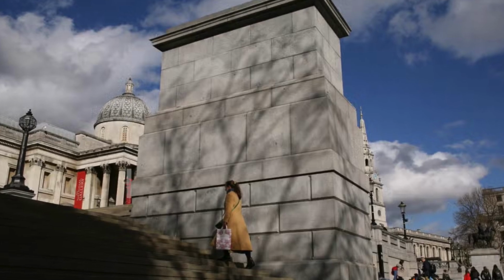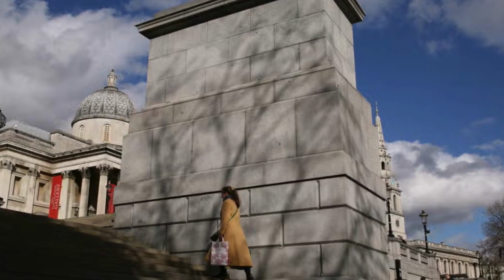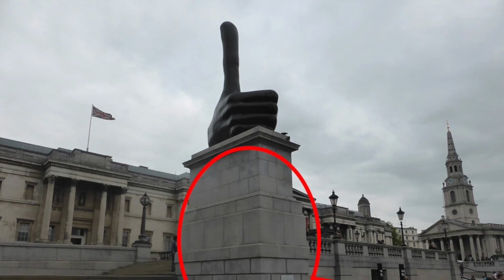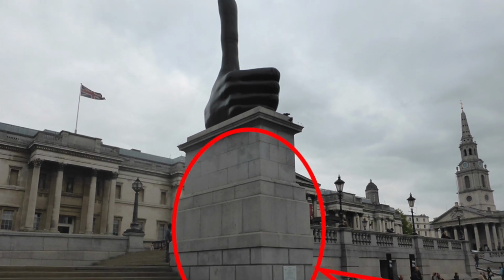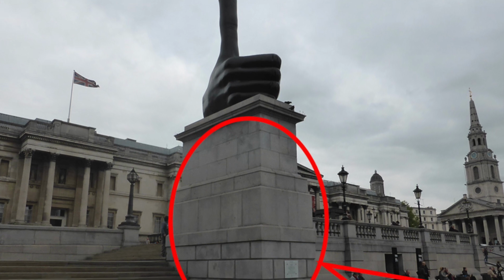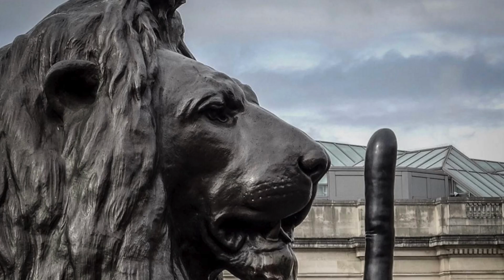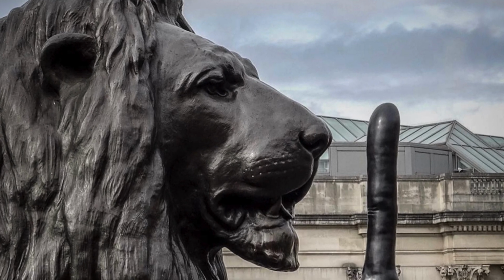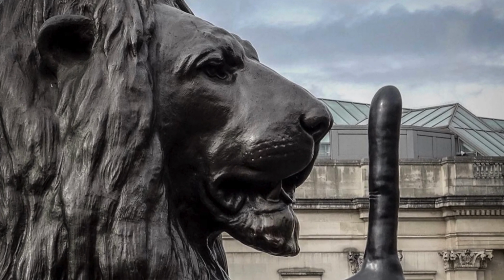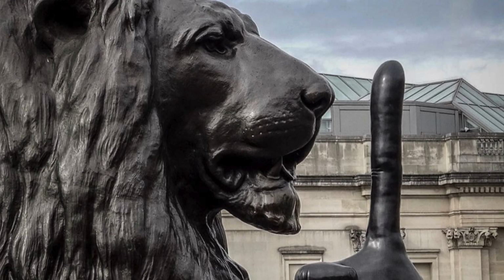Number two, importance. By putting a sculpture on a plinth, it gives the artwork a sense of importance and significance. It's like saying, this sculpture is special and deserves to be seen by everyone. And thirdly, it's a case of perspective. When a sculpture is on a plinth, it changes how people see it. They can walk around it and view it from different angles, which allows them to appreciate the sculpture as an artwork in a whole new way.